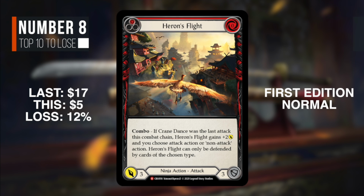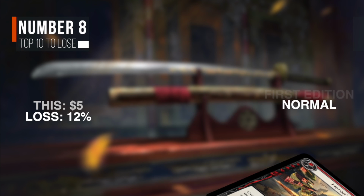It'll also be very interesting to see if these Crucible non-foil cards hold up when Crucible Unlimited, or if Crucible Unlimited is printed. I know it is labeled as to be determined or to be announced on the website, so we'll see what happens there.